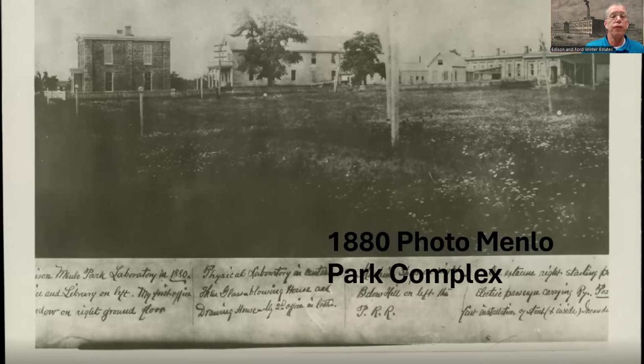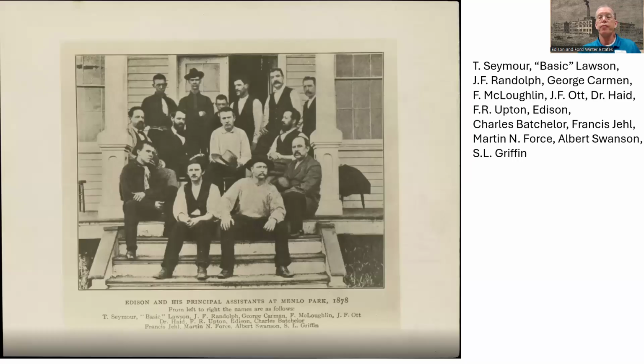The brick building on the far left was the brand new library. Then you see his original laboratory in the center. Behind the laboratory was a glass blower house, carpenter shop, and then a machine works where they made generators. So this was the beginning of making electricity commercial. That's an 1880 photograph of Menlo Park, New Jersey.